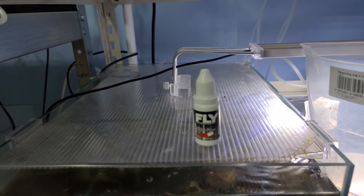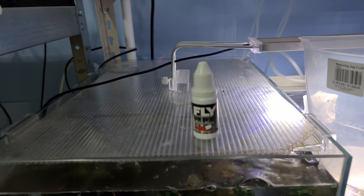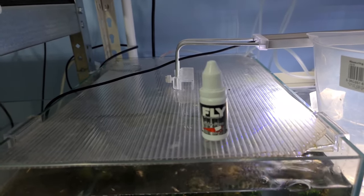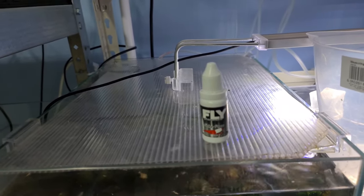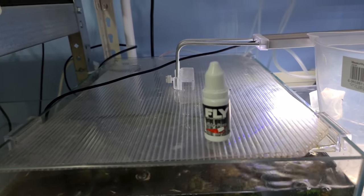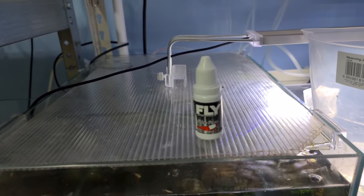What I thought it'd be really useful for is, if it does stimulate the pheromones, it'd be a really easy way of catching your males. So if you've got too many males in the tank and your male to female ratio isn't what you want it to be, using this may give you the ability to do that. So I'm going to put that to the test. If I'm happy with it, I'll stock it and I'll let you guys know.